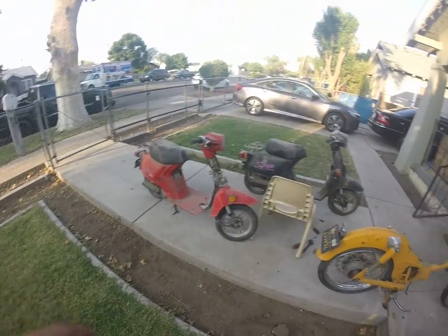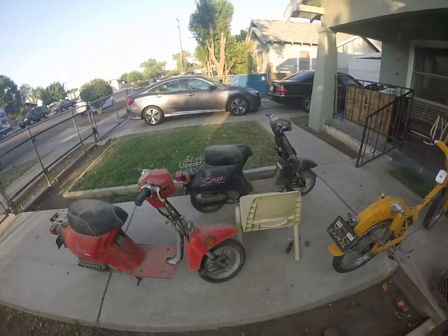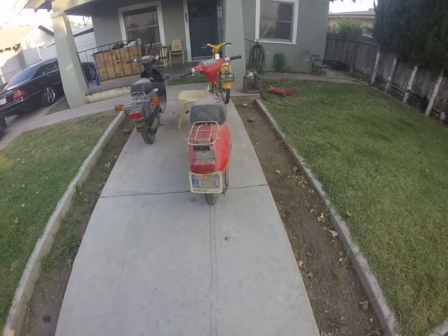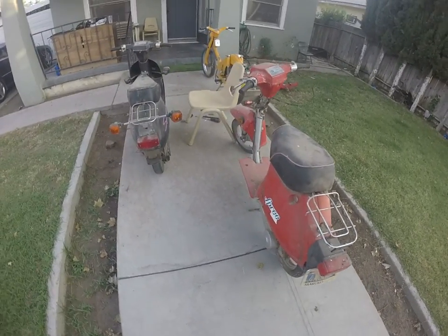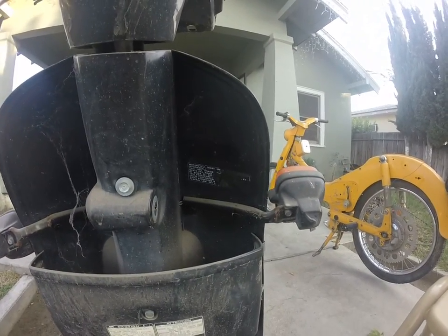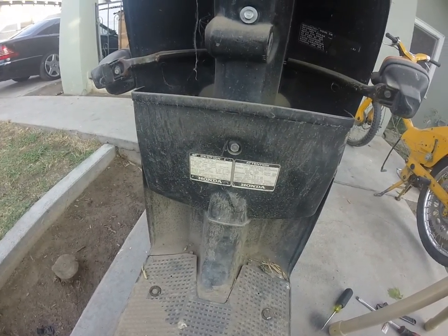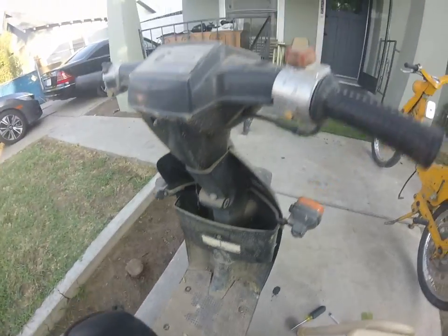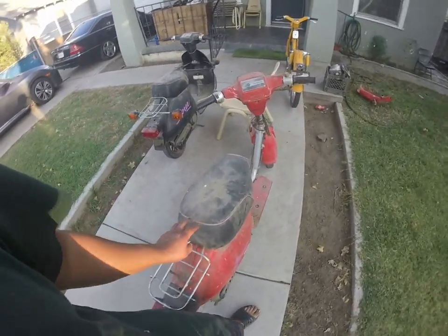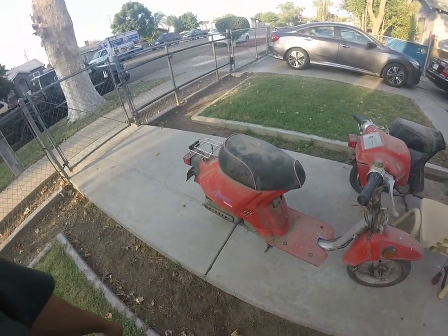So they might be different years or different models. I'll double check. I think it's a 1985. This says 86 on the license plate. I think it says it right here. Does it say the year? You know what? It's been removed. I'm pretty sure I can figure out where it says the year. It has to be a little VIN tag or a sticker somewhere on here.